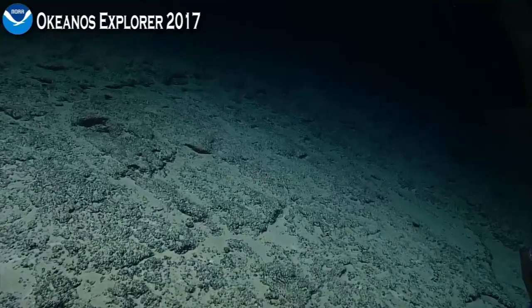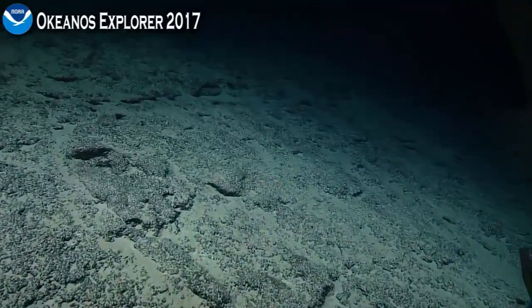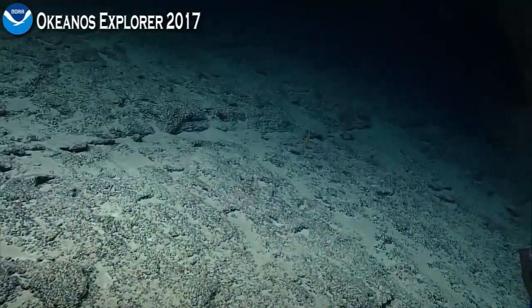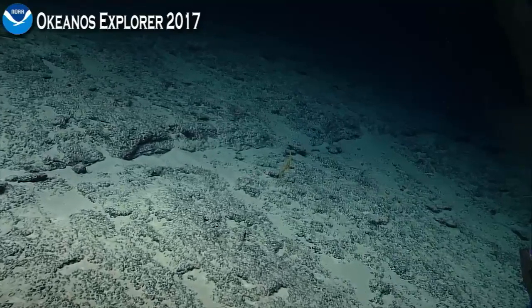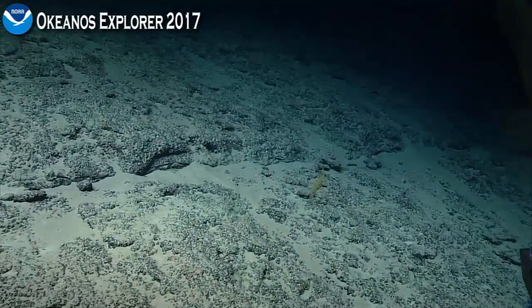Yeah, Scott, we've been in sediment-dusted manganese flats for a good portion of this dive. But Chris is happy. We saw a bunch of critters, and we got one of them for him, a sea star. And we've seen a ton of stalked crinoids today, mostly one species, Proisocrinus.